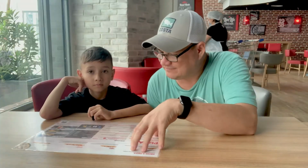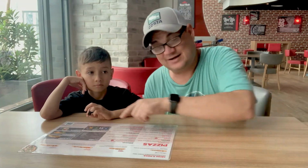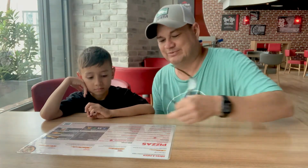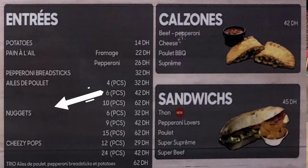And they have other kind of menu items here. And obviously Pepsi owns Pizza Hut, so they have Pepsi products. Most places in Morocco, you can only get Coke products. It's very few places that sell Pepsi products. They have nuggets here, which is kind of weird. They have cheesy pops. Let's try some cheesy pops.